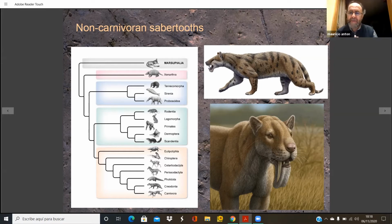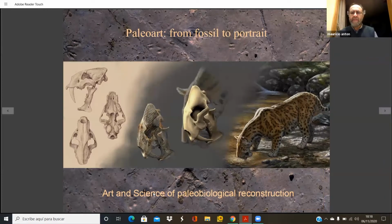And yet, in a totally independent, convergent way, it developed saber-tooth features. So with all this range of different fossil animals, we have the raw material for the paleoartist to reconstruct these saber-tooths as living animals. Now we are mostly working with anatomy.